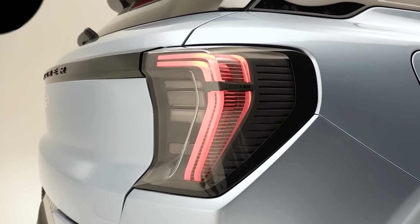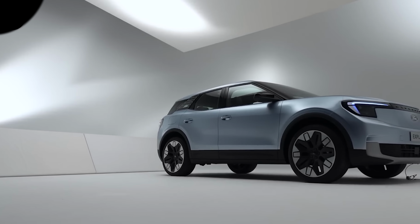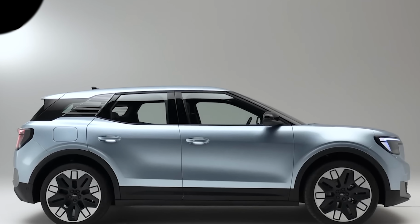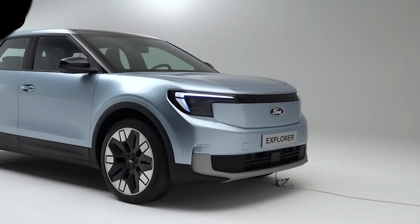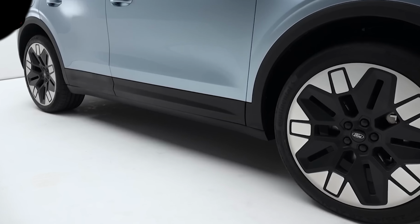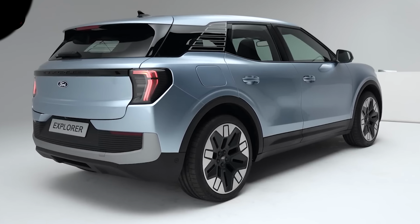The gas mileage of the Ford Explorer 2023 depends on the engine option chosen. The 2.3-liter EcoBoost 4-cylinder engine offers an EPA estimated rating of 21 mpg city and 28 mpg highway, 24 mpg combined. The 3.0-liter EcoBoost V6 engine offers an EPA estimated rating of 19 mpg in the city and 27 mpg in the highway, with 22 mpg combined.